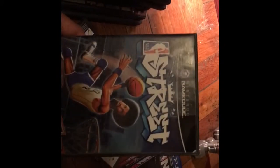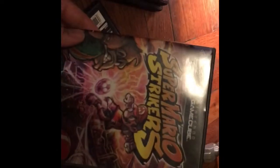NBA Street, very good game, but I actually never played this one. I played Volume 2 with Mario and LeBron James, but this one I've played a couple times, but not as much as Volume 2. And Mario Strikers, very good game. I liked it a lot growing up. I also gotta get the basketball and the other games from. Never really played this game. Not sure what it's about, but it was given to me.